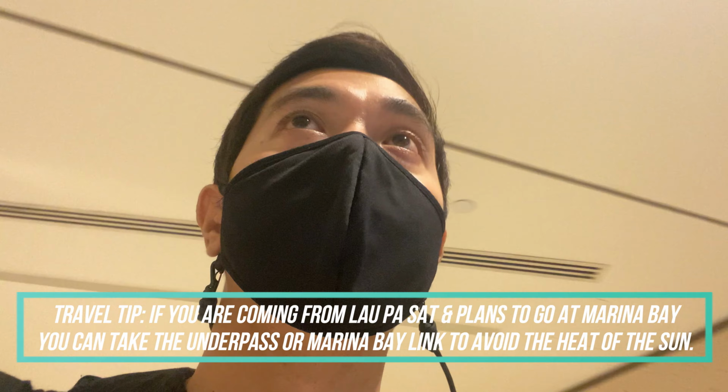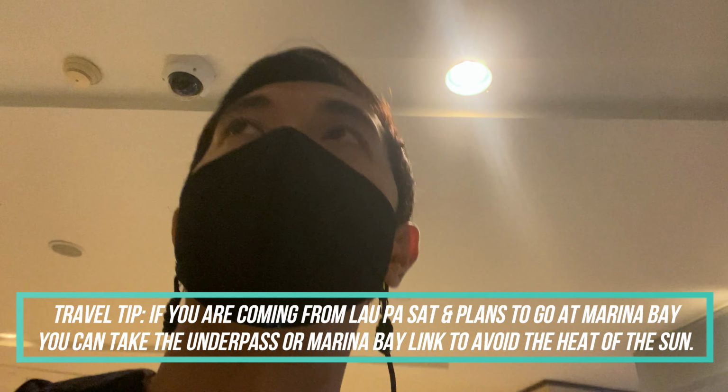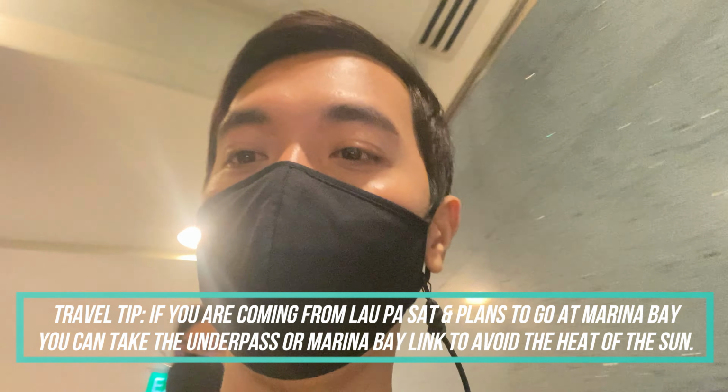So guys, now we're going to Marina Bay. So via this underpass. So there's actually a Marina Bay link. Okay. So that's what we are going to do now.